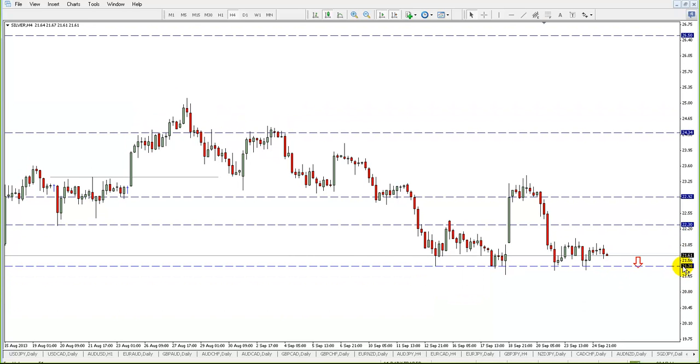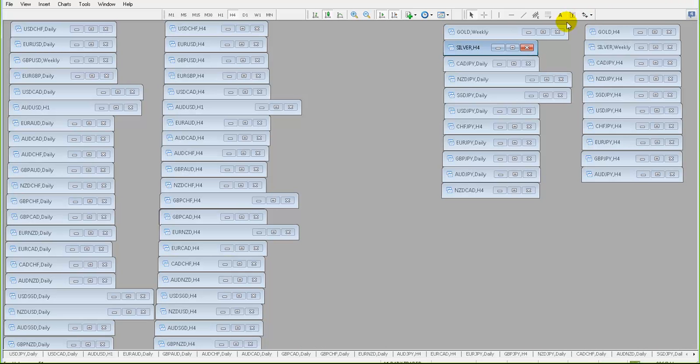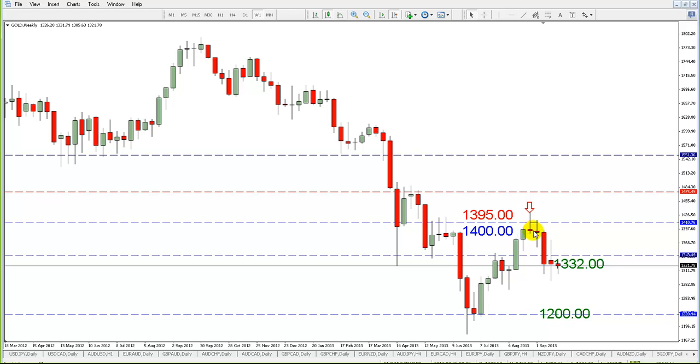And the other thing I like about silver is everyone's going long silver right now, so I like the idea. I'm still in that gold sell trade from weeks ago. I sold gold off this kangaroo tail right here. It hit my first target at 1332. I'm still waiting for 1200.